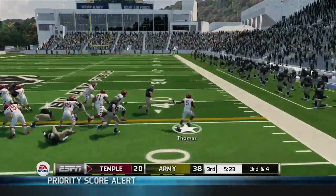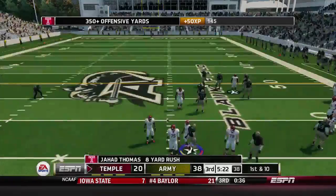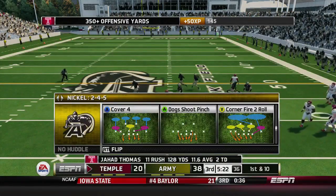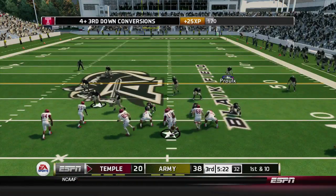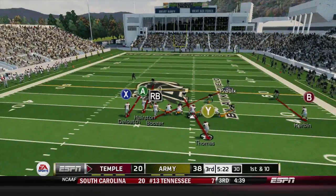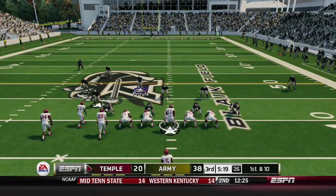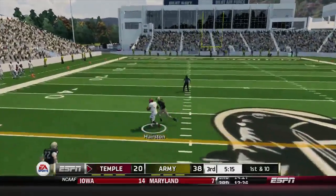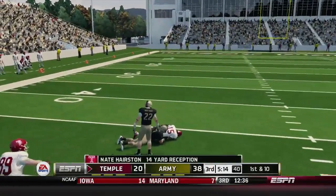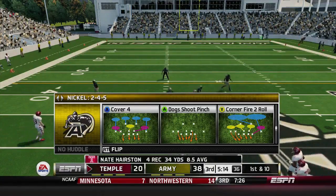Got the corner. He's knocked out of bounds at the 40-yard line. Gain of 9 yards. That makes it 1st and 10. Watch 36. 36 to Mike. And he's tackled right around the 46-yard line. 14 yards. First down.